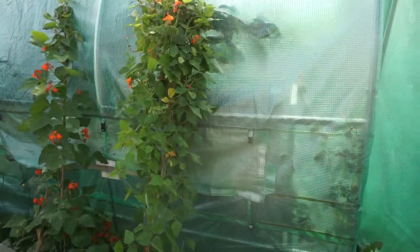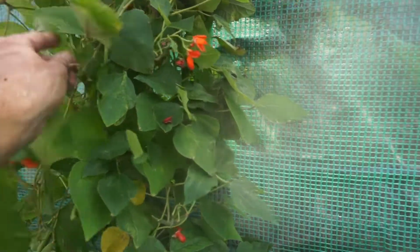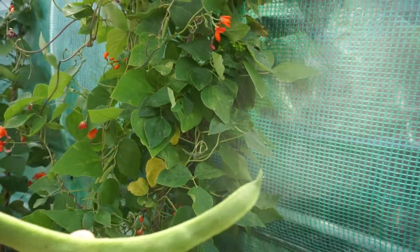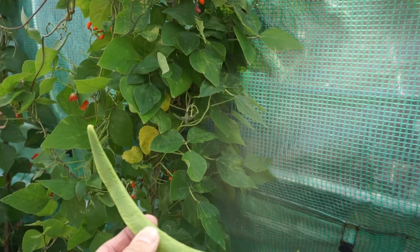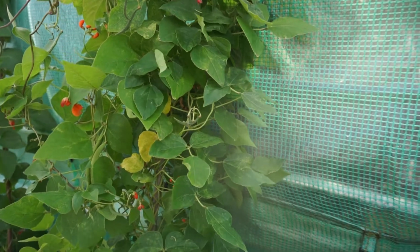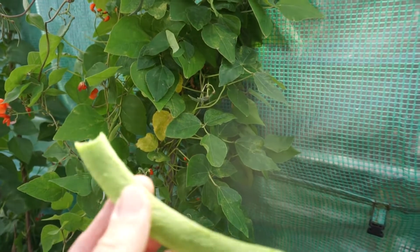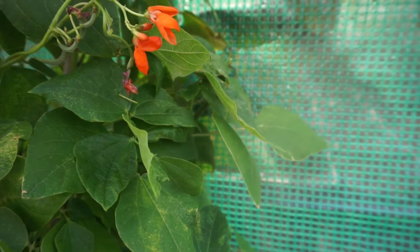Okay, so this is something that's most irregular, but I dare say a lot of you out there are experiencing this. I planted the runner beans at the normal time, out in May, and they've only really started to produce now. The reason for that, I can imagine, is because it was simply too hot and dry for them. So the plants didn't do anything. Well, I've had all this rain, and I'm getting delicious runner beans and beautiful flowers well into September.